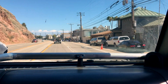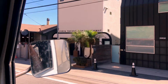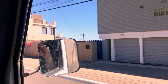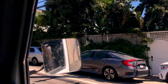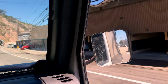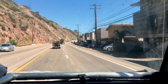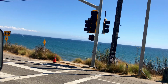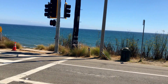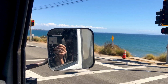So just want to do a check-in with you guys. And these are all the homes in Malibu right up against the beach. They kind of put themselves on top of each other. But the water is on the other side of them. And this is PCH Highway. That's the last look of the beach for a little while. There's your ocean. It's not much of a beach here, it's kind of just a cliff. But we're going to be heading up a canyon.